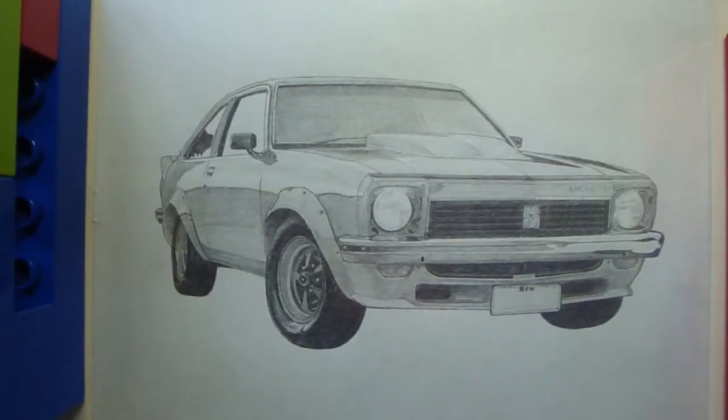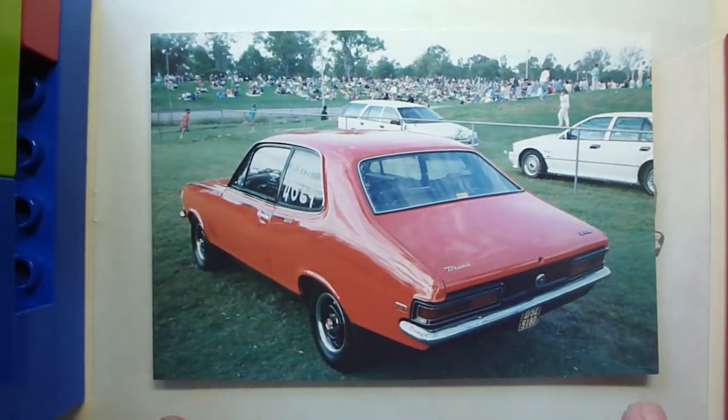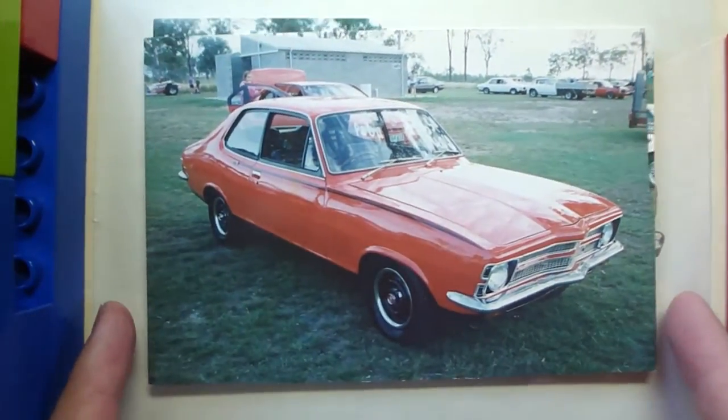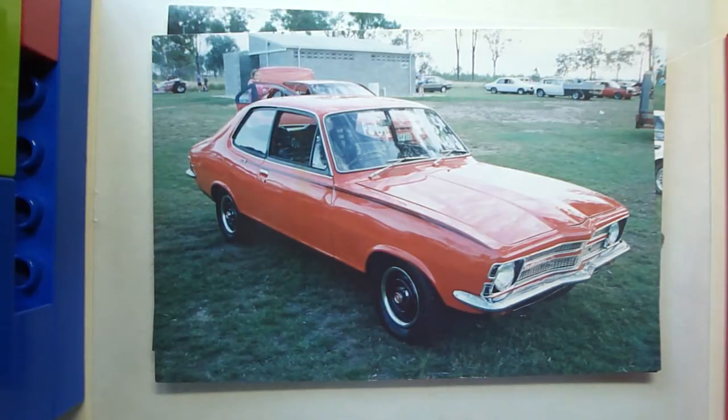Okay, so the first car I want to show you is an LC Torana, and this was I think based on the Vauxhall Viva, so it's a British car. So it came out to Australia, had a 4-cylinder, and I think we had the 4-cylinder or 6-cylinder Toranas. This one is an LC GTR. Looks pretty great, yeah. It's got those black steel rims, and it's in great, neat condition. The LC's got that busy front. I don't really like it.